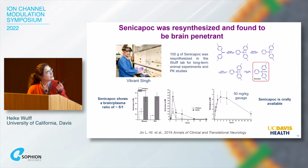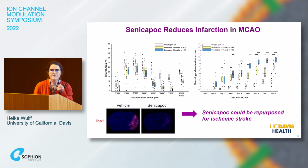So my chemist Vikrant synthesized 100 grams of Senicapoc, and then he looked at brain penetration, which is actually very nice. We tested Senicapoc in our stroke model and found that it reduces infarction and improves neurological deficit, which is why we're trying to repurpose Senicapoc for ischemic stroke in collaboration with Jonathan Weinstein at WashU in Seattle.